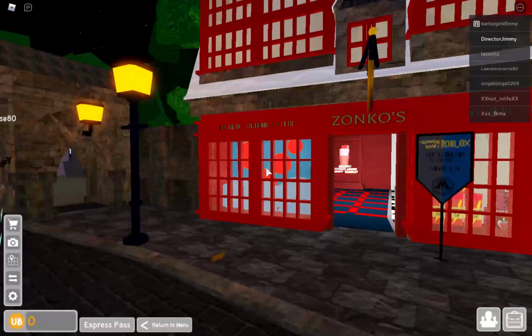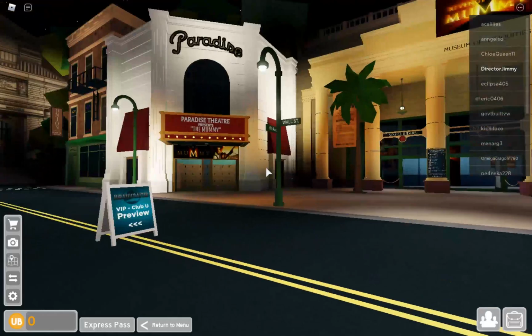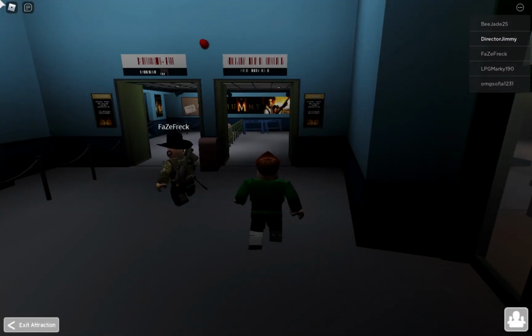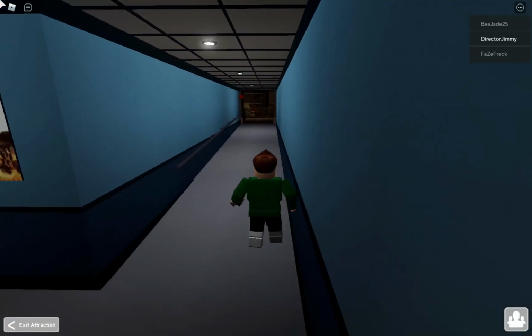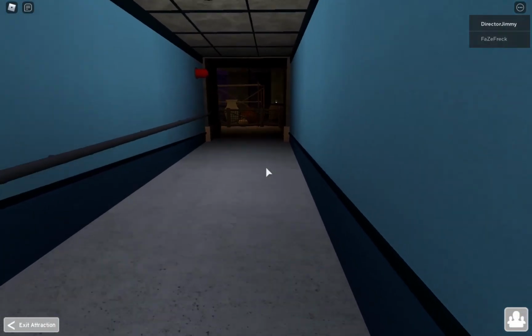And now we are in the New York area, which houses the Mummy and the other walkthrough experience. Mummy is way better in Orlando, and it looks like that's kind of what he's theming this one after, the Universal Orlando one.